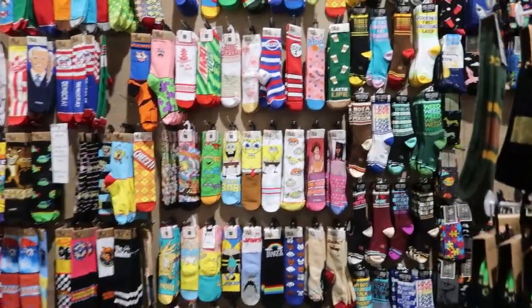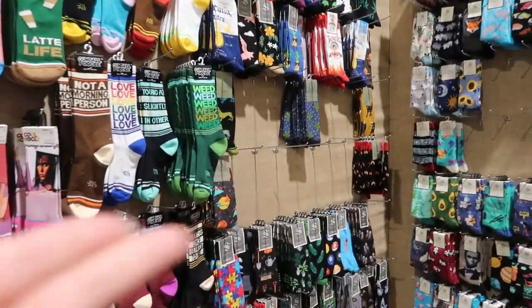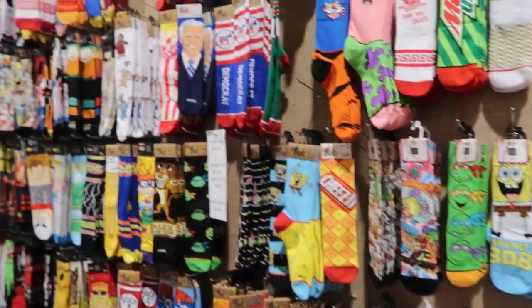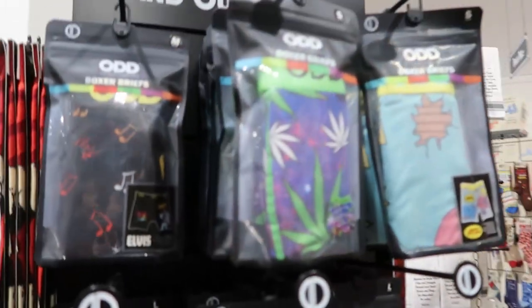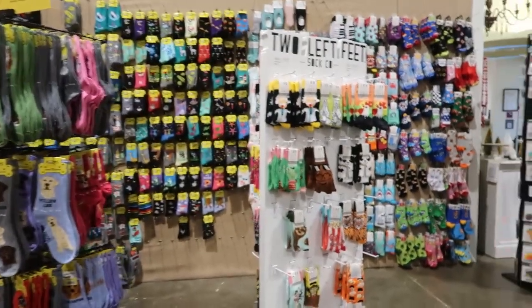This is like sock land. They have everything you can think of for socks. Weed, SpongeBob, Cheez-Its, the president. And even boxers. If you want to take it a step further, boxers. And more.